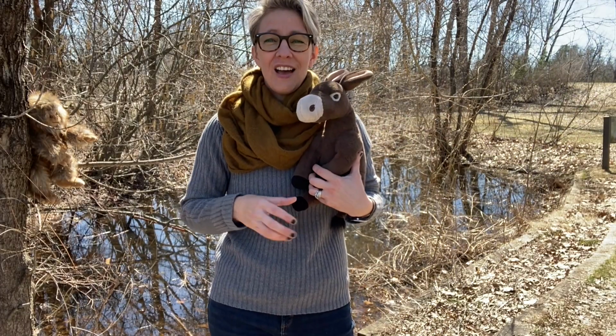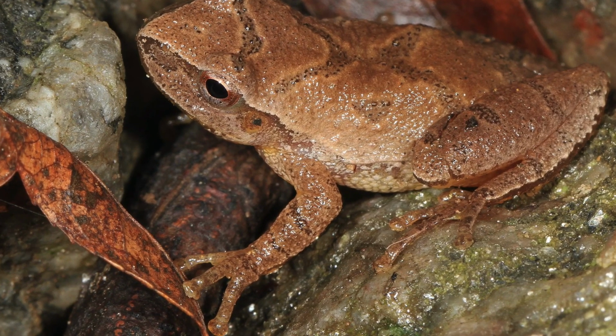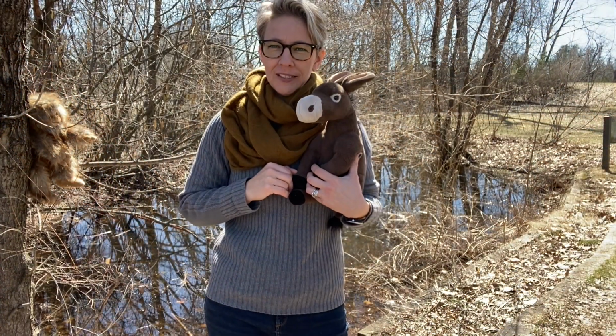Peepers actually have extra large pads on their toes, which means they're great climbers. Even though they can climb trees, they prefer to stay pretty close to the ground, so they won't go too far up, only a few feet.